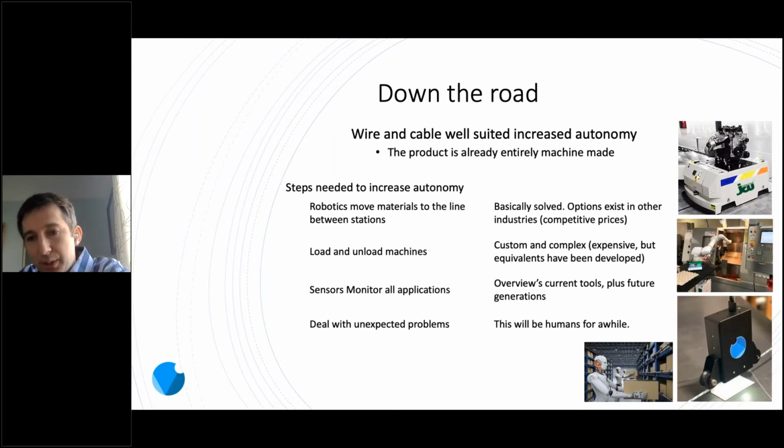The actual turning of product into the end product is all done already through machines. So what you need is people to load and move materials around. And there are robots that are starting to affordably do this in other industries. CNC machines get loaded and unloaded. There are carts that drive wires around, or sorry, parts around.